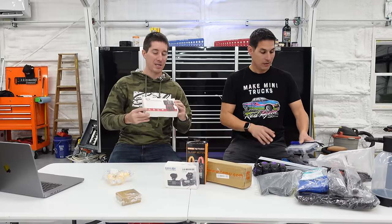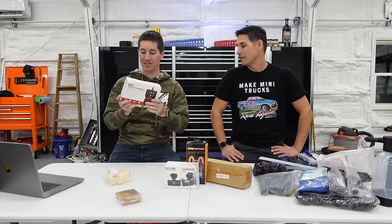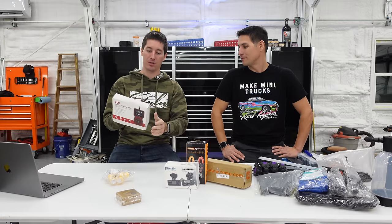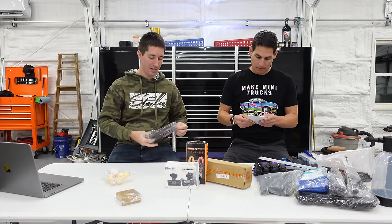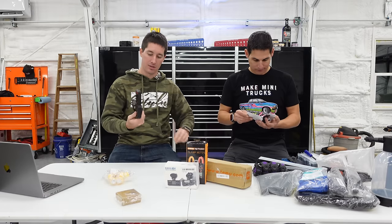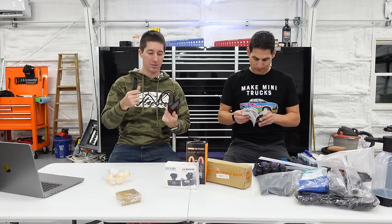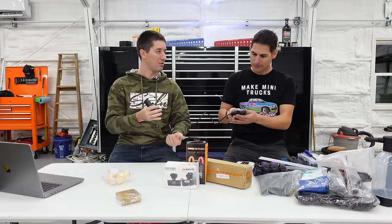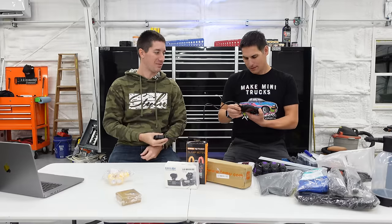We're not going to save the best for last. We're going to jump into the V519 OBD2 diagnostic scanner here. This thing has a lot of protocol support. It says right on the back. You've got a nice little OBD2 connector here. This actually feels nice in the hand. I kind of want to plug it in and see what's up.